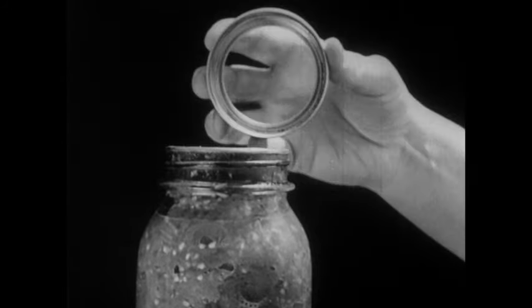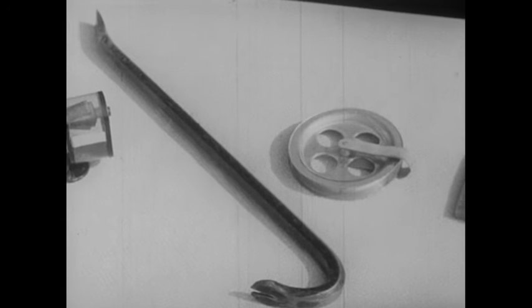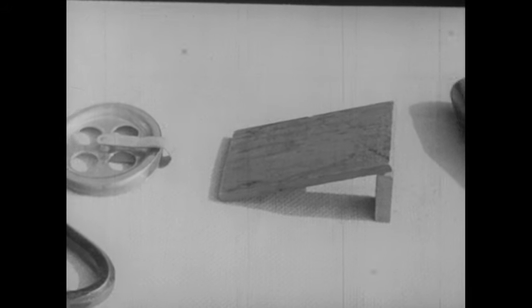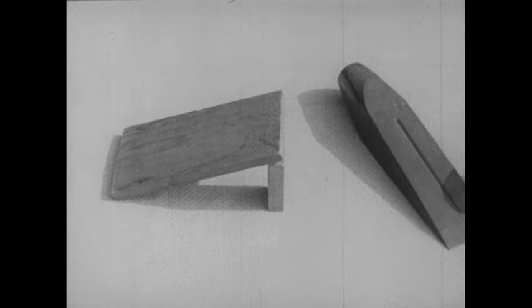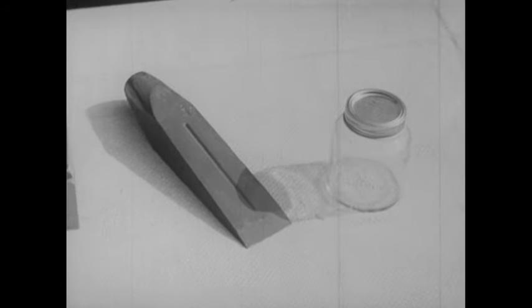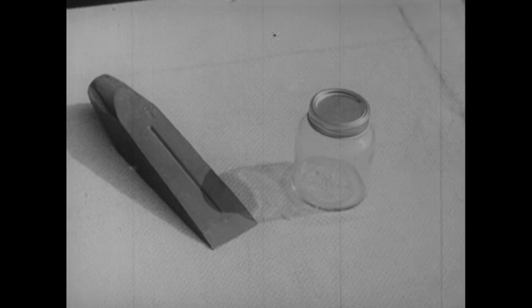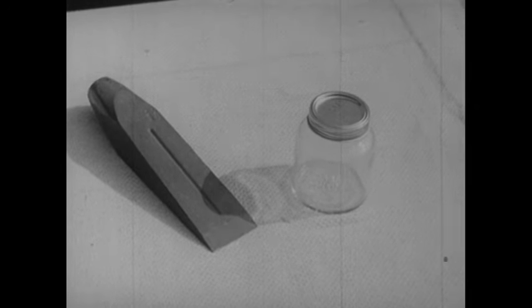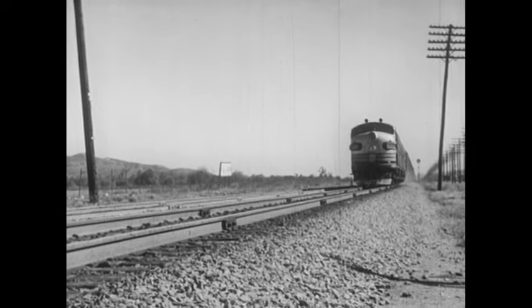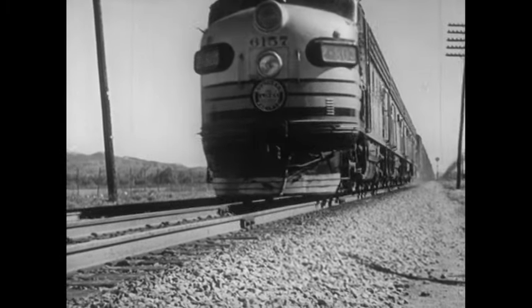All machines are one or another of only 6 different kinds: the wheel and axle, the lever, the pulley, the inclined plane, the wedge, and the screw. They help push, pull, or move things from one place to another. All machines, from the lawnmower to the railroad engine, use one or more of these 6 kinds of simple helpers.